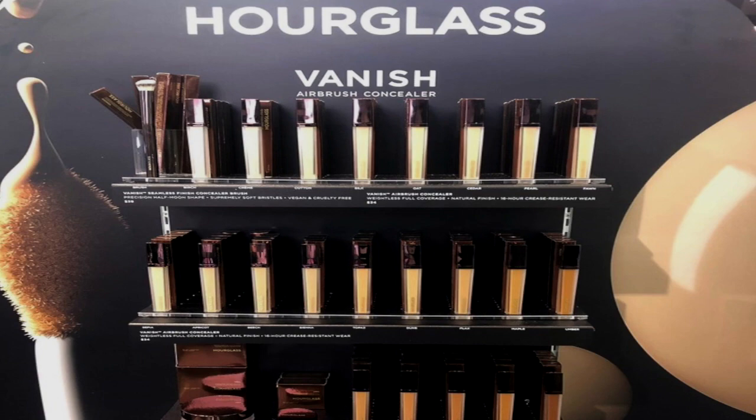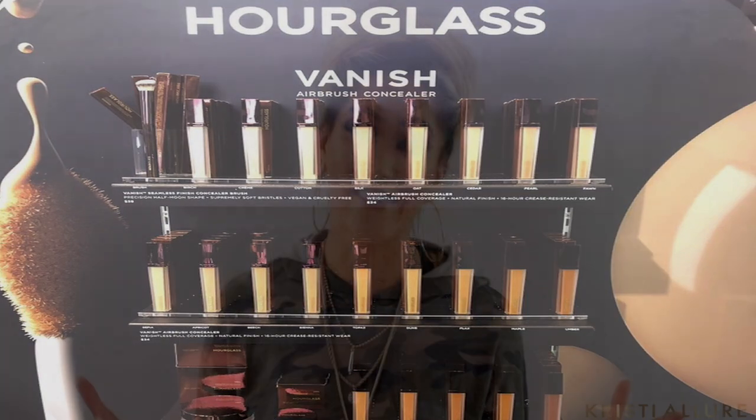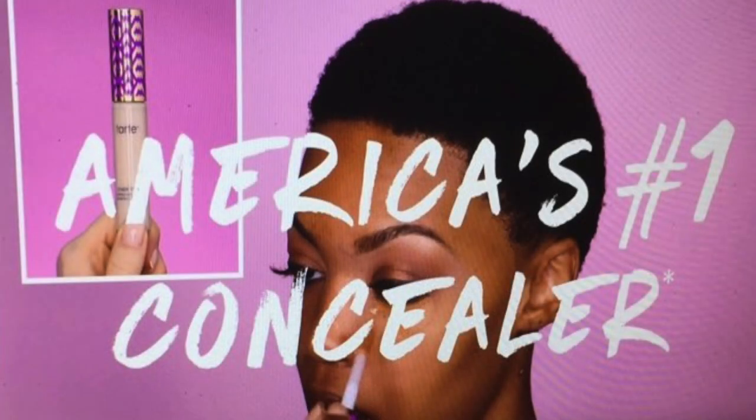Alright you guys, let's get started. So Hourglass just came out of the new year and said, we have a brand new concealer, and I am so excited. As a beauty influencer, I wanted to give this a try because I was like, ooh, is there something better than Shape Tape? I don't know, Tarte Shape Tape is a hard one to compete with, so we're really gonna see if this works. We're gonna do a wear test today.